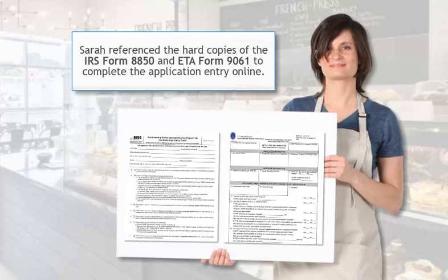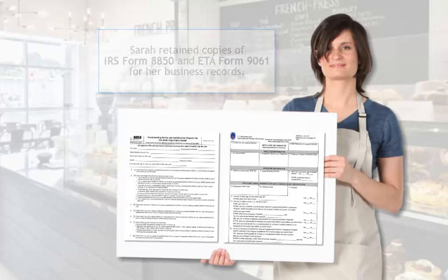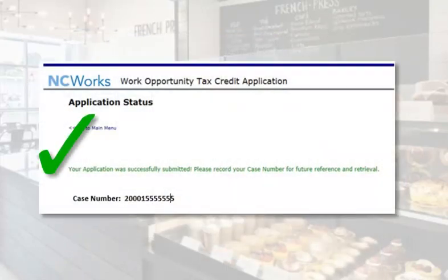Sarah referenced the hard copies of the IRS Form 8850 and ETA Form 9061 to complete the application entry online. Sarah retained the hard copies of IRS Form 8850 and ETA Form 9061 for her business's records. She also met the important requirement of submitting the application online within 28 days of the new employee start date. Confirmation of her successful application submission was provided, and a case number was provided to assist with future reference and retrieval of information via the online system.